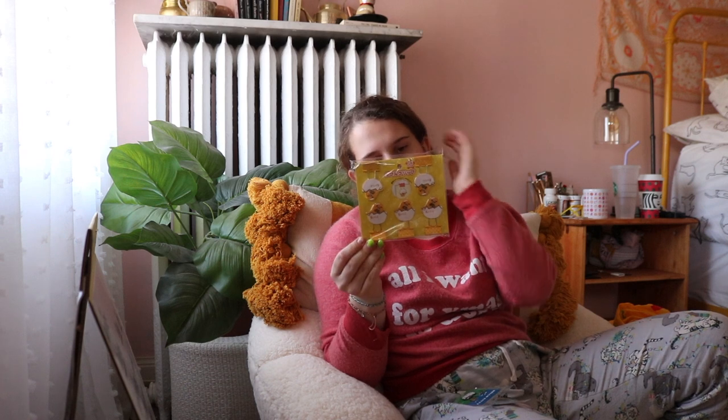I got a Hello Kitty pin and Hiroki. They're both Sanrio characters, and I'm gonna put them in my pin collection. Then I got Guadalupe clips, which are gonna be great for holding back my notebook when I'm journaling. Oh my god, this is so cute.